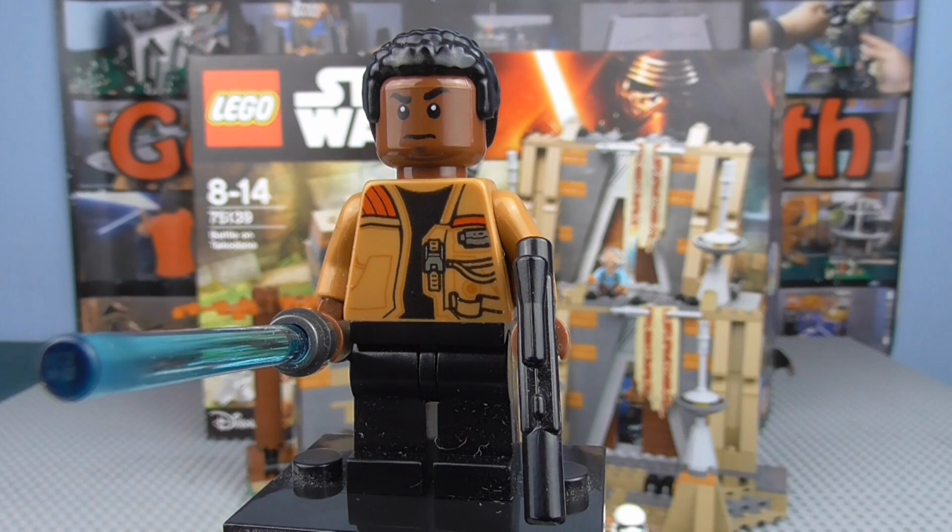And yeah, I think that's more or less it then for all the main characters. I'm pretty sure I have all of them, apart from Chewbacca and Han, who I'm not sure we're ever going to see again in sets. I really hope we do, but, well, you know what happened in the film. We'll see. Anyway, that is it for Finn then. He's a really cool minifigure and a really cool guy.